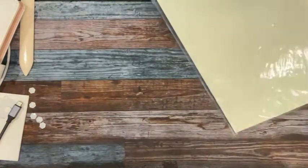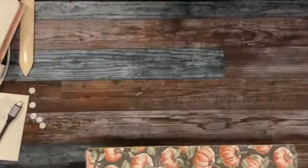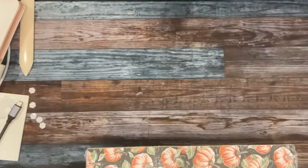This is also a specialty paper. It's the new glimmer paper, and it's in black and white, I think. And then this is beautiful new snowflake vellum.